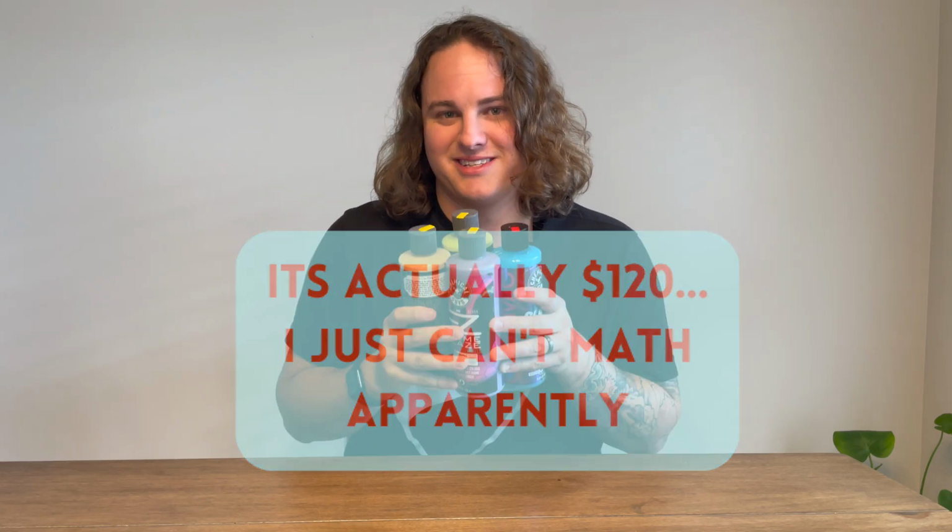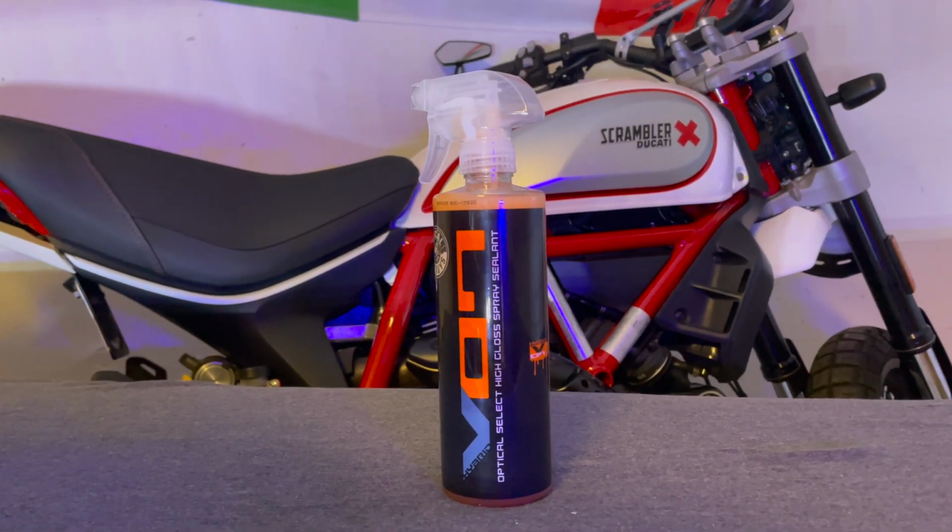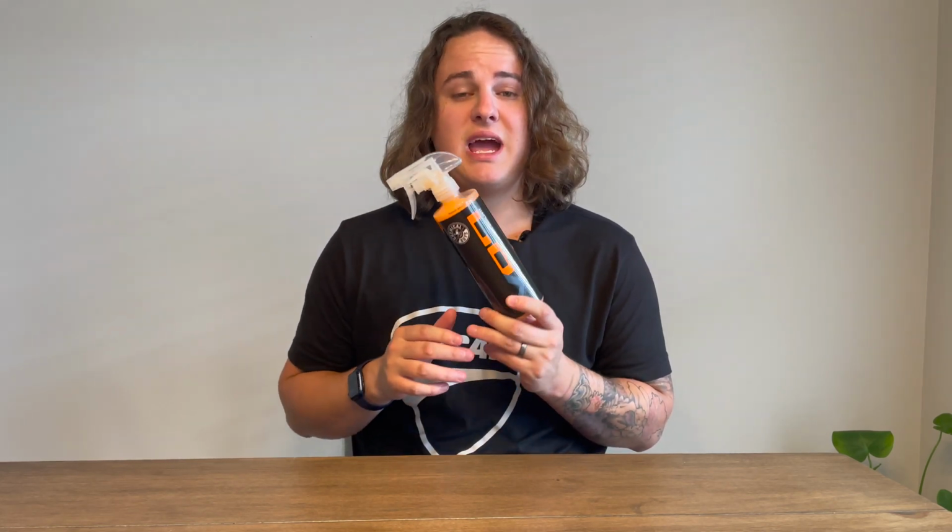Despite my best efforts, the car is still gonna get dirty, but the car doesn't always get dirty enough for a full wash. So for that, we're gonna use this VO7. Now this says Optical Select High Gloss Spray Sealant, but what it really is just a quick detail spray. This was $20 and had awesome reviews. I'm really hoping this keeps the car looking good when I don't feel like doing a whole wash.